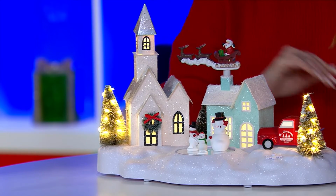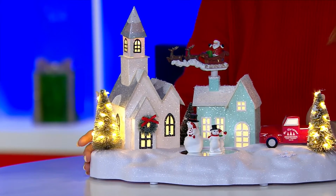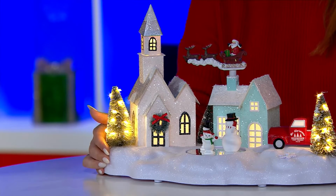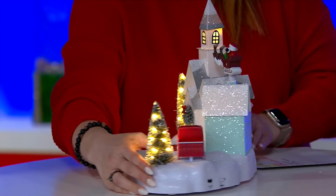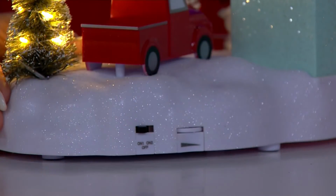Basically, it's an entire kind of mini village in one piece. So it's just simple, easy decorating. There's so much detail. And then, of course, that music. And the beautiful thing about the music is that not only is there a volume control, but you have two options with this piece on a simple switch in the back. You can either do option 1, which will be 10 minutes of continuous music, or option 2, which just plays one song at a time, which is fabulous.